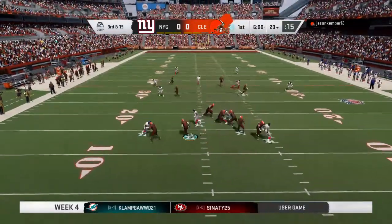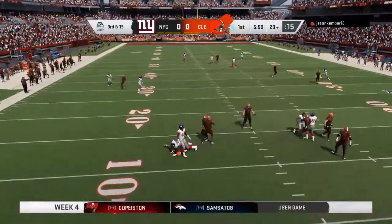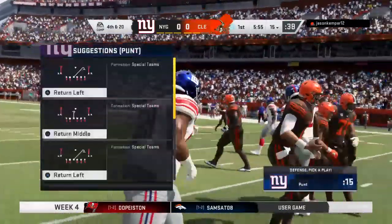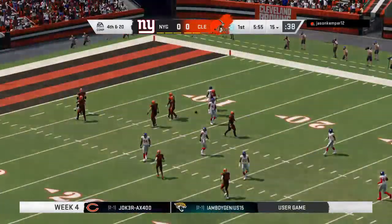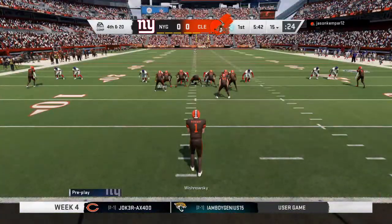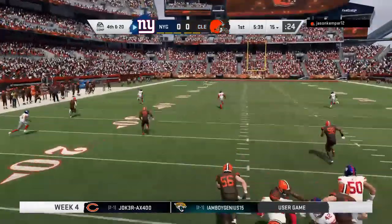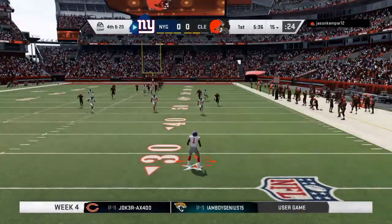Jackson from the shotgun. Steps around. And the pressure gets to him again. They could not contain Kenny Clark as he gets home for the sack. This offensive line has struggled. In fact, when we sat down with the coach, he said it's been in tatters lately. They allowed 6 sacks in their last game. Just gave up another one right there.